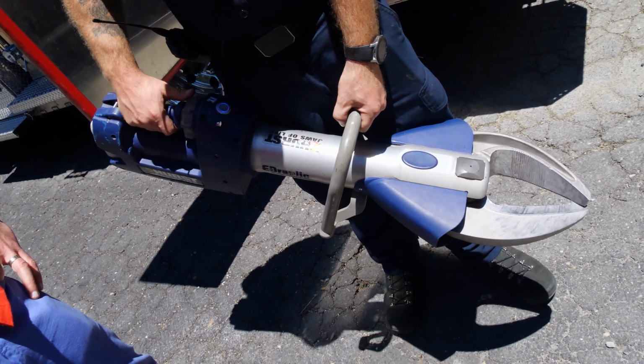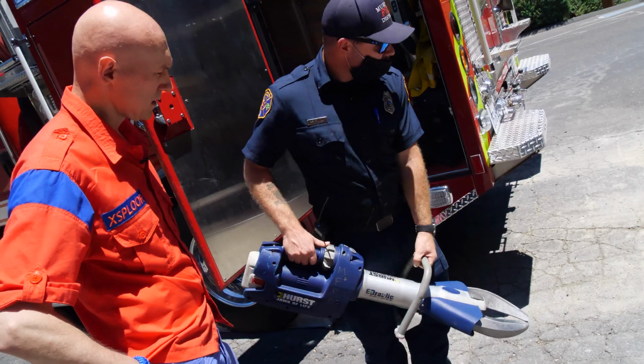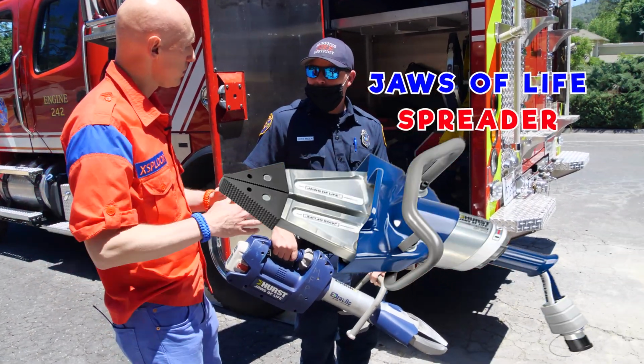So yeah, you can cut right through a car door then. Oh, with that, yeah, kind of thing, yep. It'll cut through a lot of things. And same with the spreaders. You can pop a door off with the spreader. Just pulls it right apart.